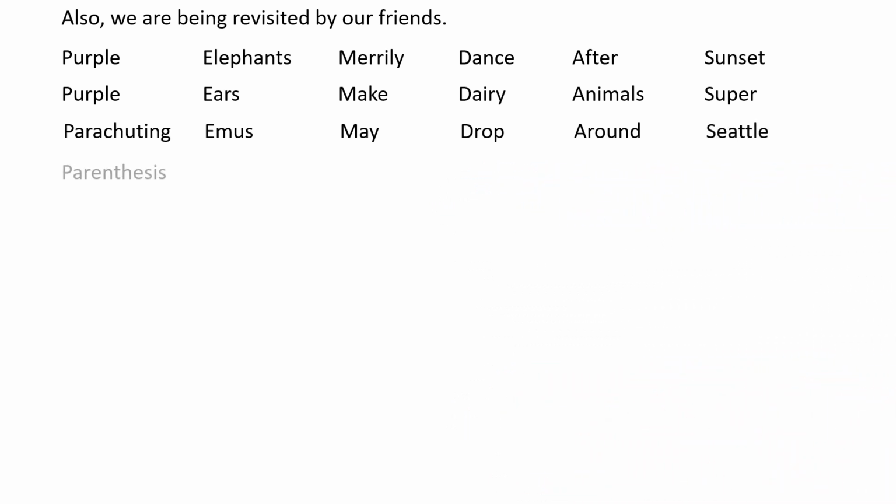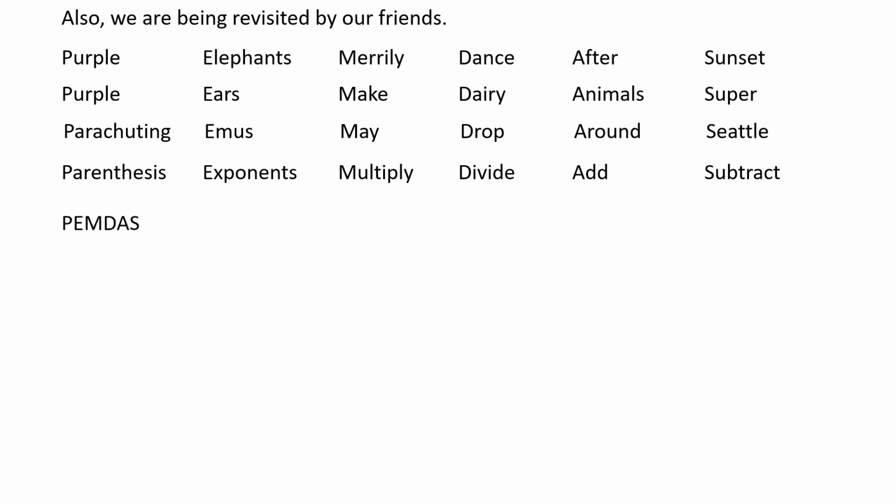Some of you didn't learn any neat phrase, you just learned PEMDAS, right? You said, hey, I know what's going on. It's parentheses first, then exponents, and then multiply or divide from left to right, and then finally add or subtract from left to right. Of course, if we're solving equations, though, we actually reverse the order, right?